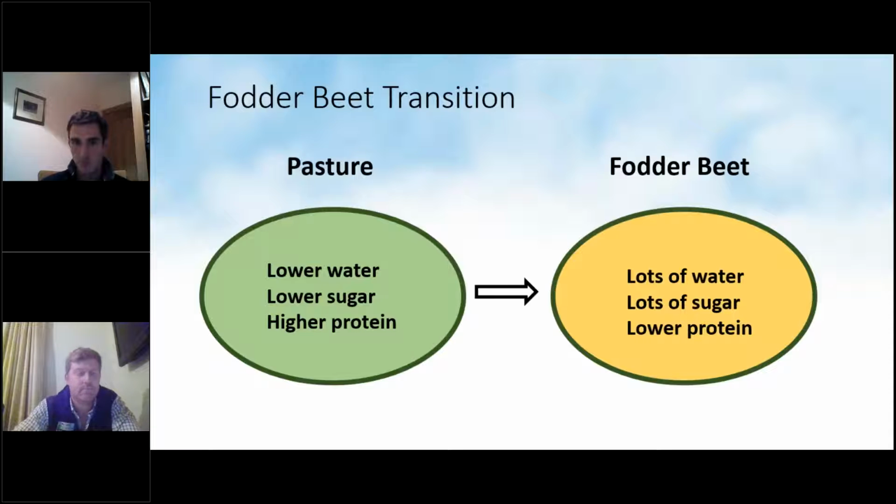Now, because we're shifting in most cases these animals from another forage diet onto beet, it's worth spending a moment discussing some of the changes in the animal, in the rumen particularly, but also in the broader animal that have to happen when they're moving on to beet. Now, if they're moving from a pasture-based system onto a beet grazing system, then they're going to come into a circumstance where, for their rumen particularly, suddenly there's a far greater water component. They're eating a lot more water. It's a low dry matter feed. There's a very high sugar component in that, so there's a lot of fermentable carbohydrates in them, and there's a relatively low crude protein content compared to pasture.